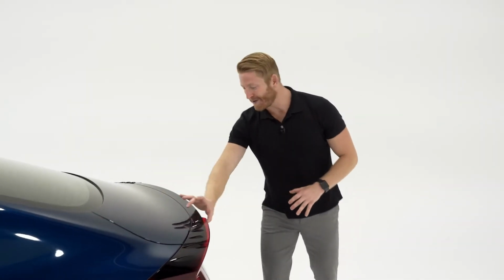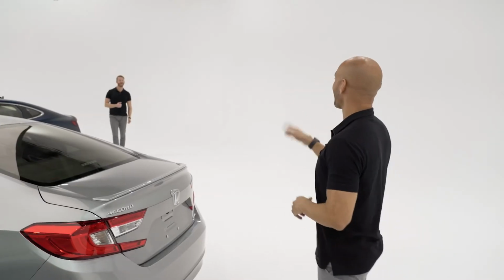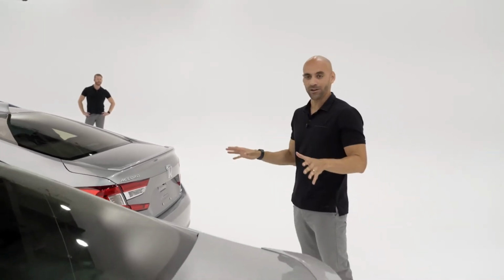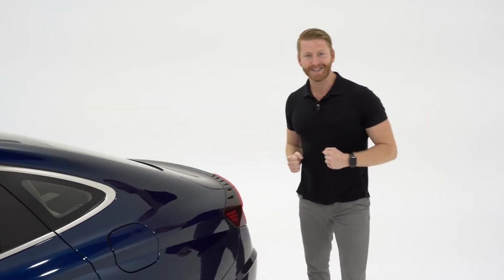Another nice touch is the rear spoiler. I love how it's integrated right into the body of the car. Yeah, I really like that, Jesse. Now, both the Camry and the Accord have rear spoilers, but to me, it just seems like it was more of an add-on attachment. Well, Gian, it seems like we've covered the exterior of the vehicles.